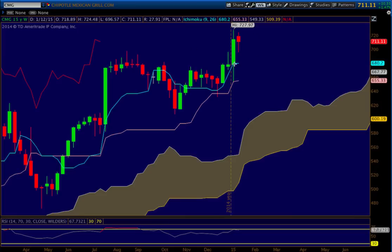The fact that the Tenkan Sen has gone flat rather than pointing upwards suggests a potential flagging action would be appropriate. Maybe something like this. After this big bullish candle, we have this big bullish candle, maybe something like this. Okay, what do we have next?